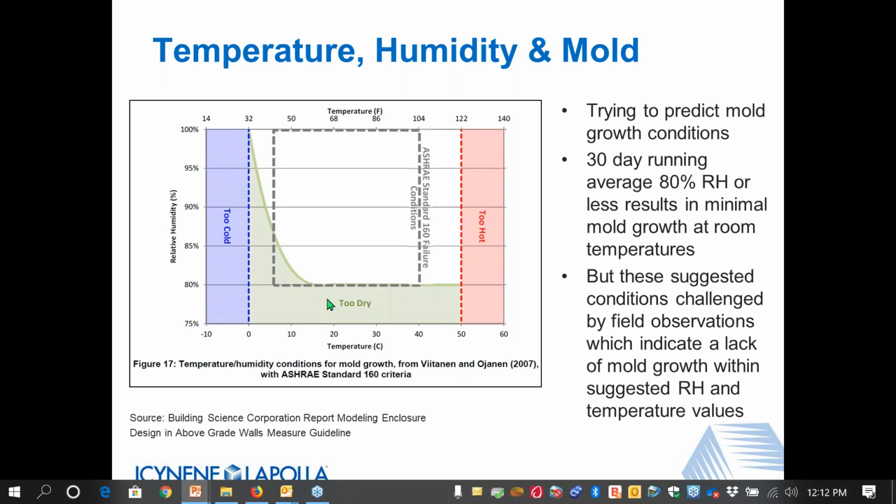So I think that's a takeaway you can use when talking to homeowners, architects, whomever, that the criteria and the temperatures are pretty typical of attics. They're very much within 50 and 104. So the temperature values are nothing to be too concerned about. But it's really the relative humidity. We can say that if the humidity level is below 80% on average for 30 days, then mold growth should be minimal, if at all.